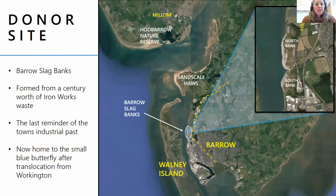The donor site that we have in Cumbria, the best one at the moment, is the Barrow Slag Banks. There are others up in Workington and Silloth. I don't know if a lot of you have been here, but the slag banks jut out of the horizon as you come into Barrow Town on the A590, and they have really dramatic topography, with some really bright areas of limestone slag and really steep cliffs. In some ways this is a really good feature, because it means they're less likely to be developed on and much more safe for the small blue.